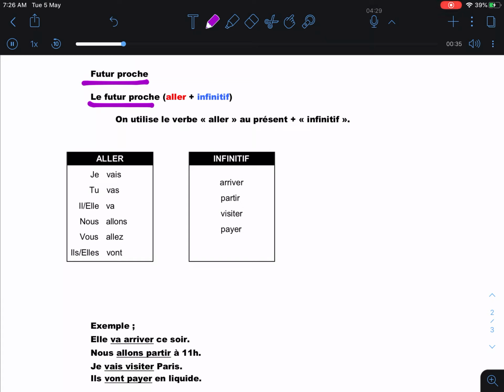In English, it is like saying, we are going to arrive in Paris this morning. Are going to arrive. Next, you are going to leave Strasbourg tonight. Are going to leave. Next example, she is going to visit her parents this weekend. Is going to visit. And the last example, they are going to pay the bills this afternoon. Are going to pay. That is what? Futur proche. It represents an action which will happen soon.